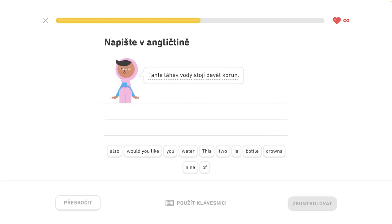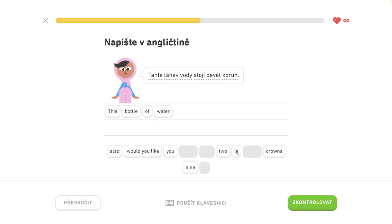Táto fľaša vody stojí 9 korún. This bottle of water is 9 crowns.